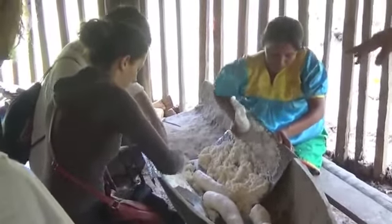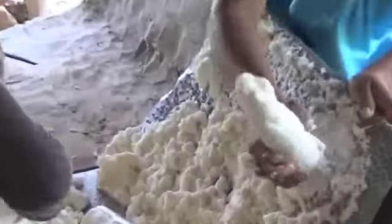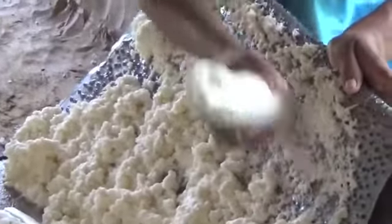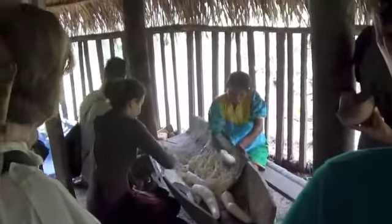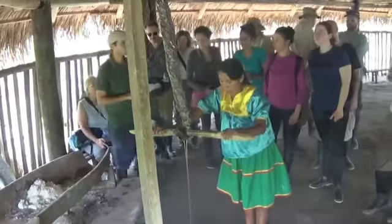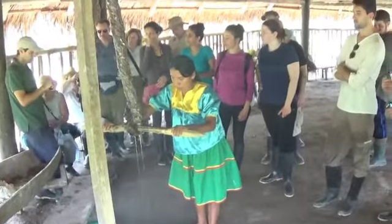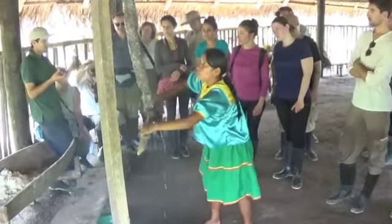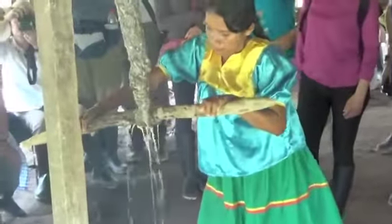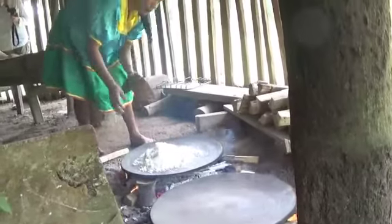Here is the process of making panda yuca. First, you have to grind it up. This is the root after it's been washed thoroughly. They wash the root very thoroughly because it can contain toxins. After that, they put it through a homemade device made out of fabric from trees, and then they twirl it around, removing all of the water. This water may have absorbed some of the toxins, so it is a very vital step.